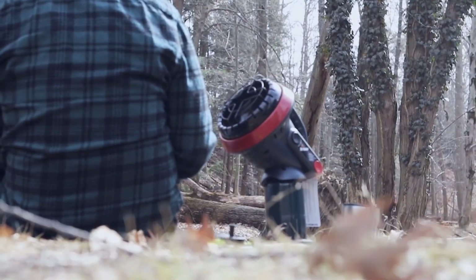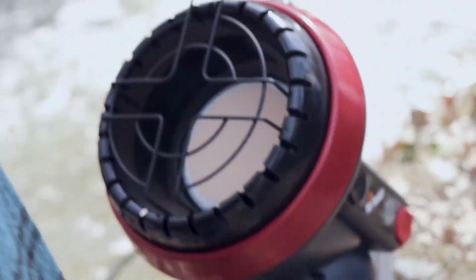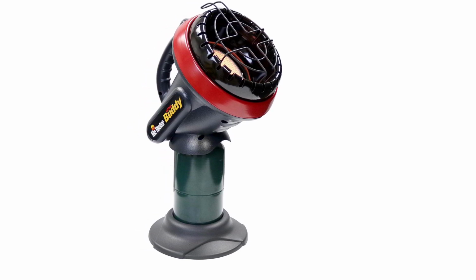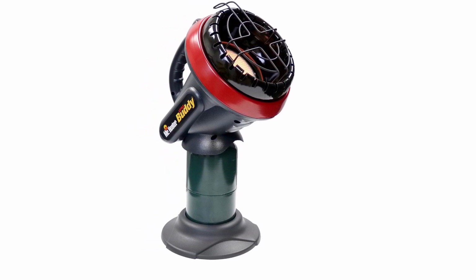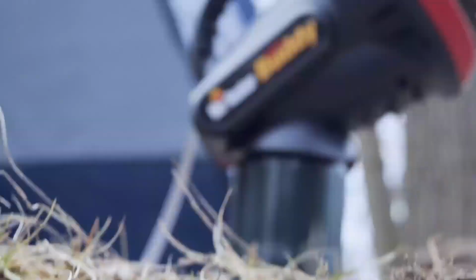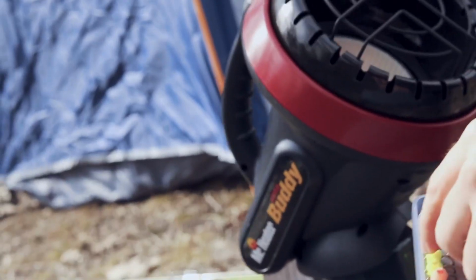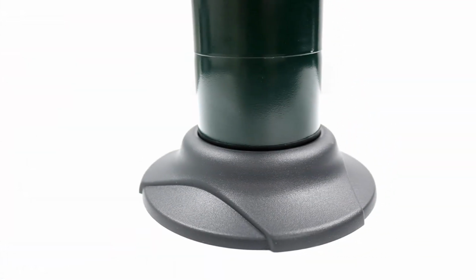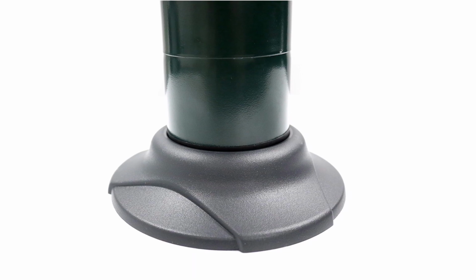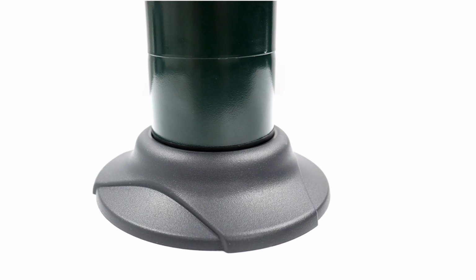The independent power supply means you don't need to wear down your car's battery. The Little Buddy is very similar to the golf cart heater, with the 2 main differences being an increased heat output and a slightly larger package. While easy to carry, there isn't a great spot to put the Little Buddy in your car. We could put it in our vehicle's cup holder, but it's not exactly stable while driving. We don't recommend using the Little Buddy in a moving vehicle.